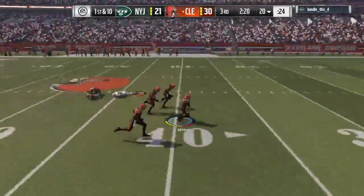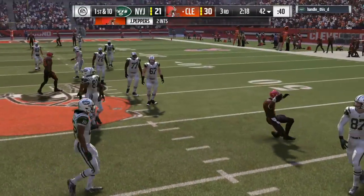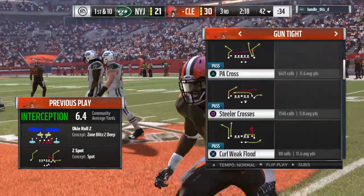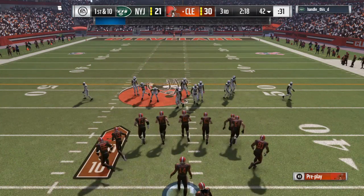Or do you have... And his pass is intercepted for the 4th time today. A great read, and it's picked off. And they will take over possession of the football at their 42-yard line. And now Cleveland geared up to take the field. They've got the lead. Last time had to punt it, though.